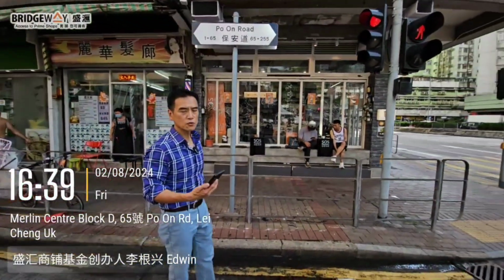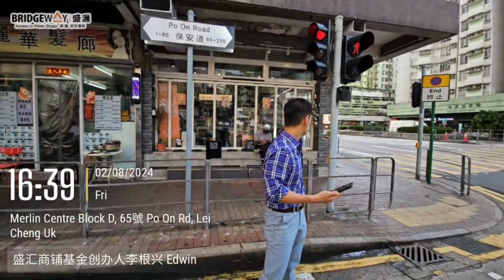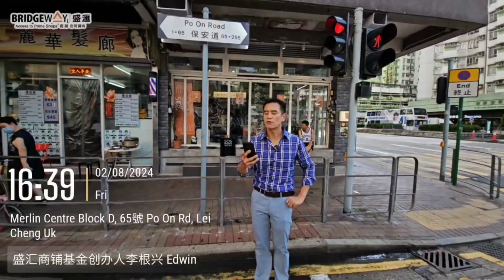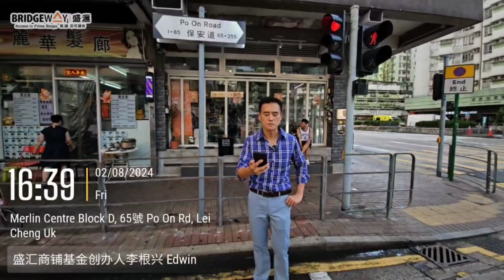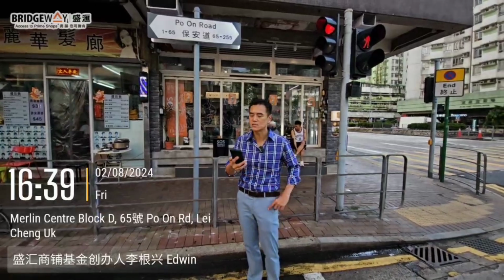So this coffee shop, the gross area is around 330 square feet, and the width of the shop, the shop frontage, is about 29 feet. So registered for 7.2 million Hong Kong dollars. The current rent is around 22,000 Hong Kong dollars. So the rental yield is 3.7%.